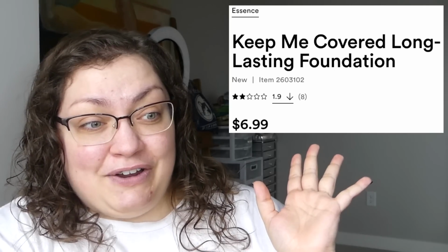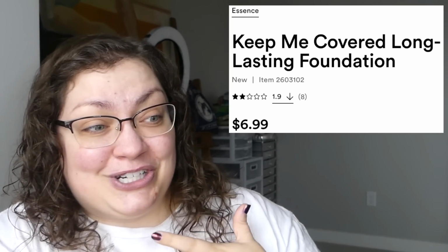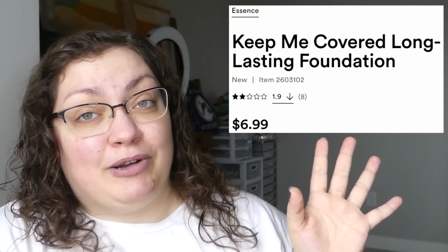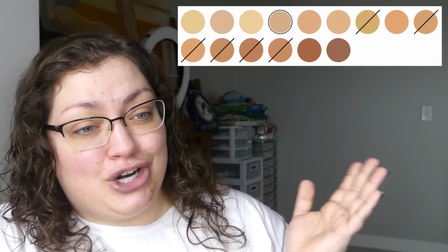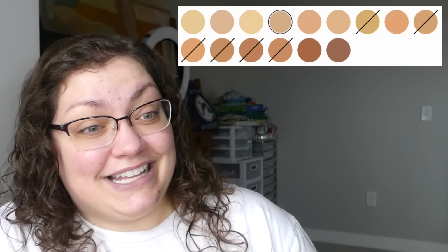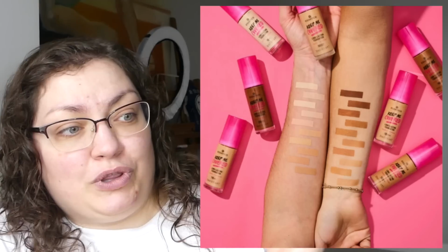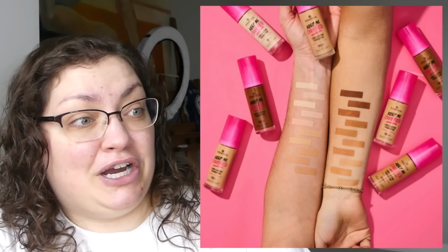Like I said, new Essence foundation. It is $6.99. The reviews are not great, that's for darn sure, but I did look at the reviews and it's mostly because of the shade range, which, don't get me wrong, that's a good reason to downvote something, especially when you have a shade range of 15 shades. Yeah, it's not great, my friends. It just looks like it goes from light to medium, and that's about it, with maybe one or two medium deep shades thrown in. So yeah, it needs some help there for sure.